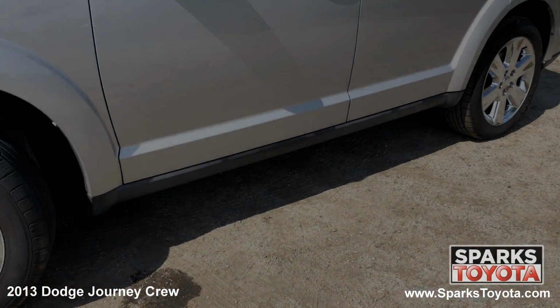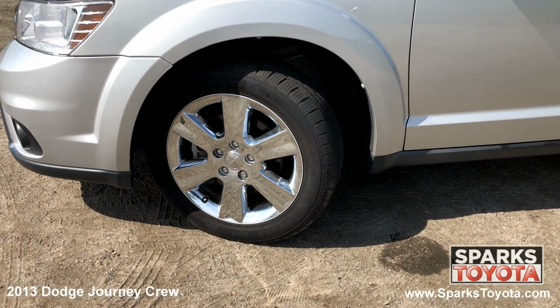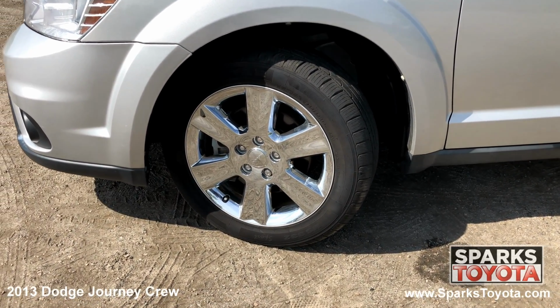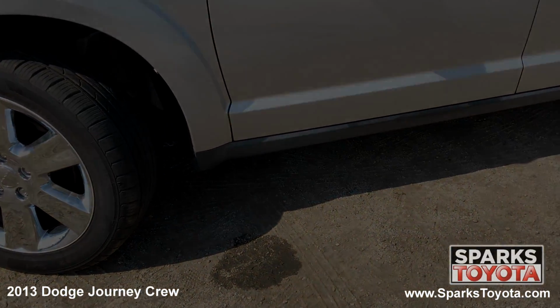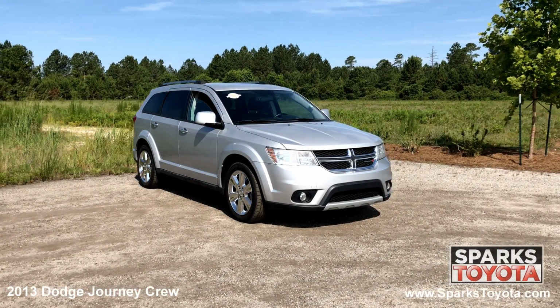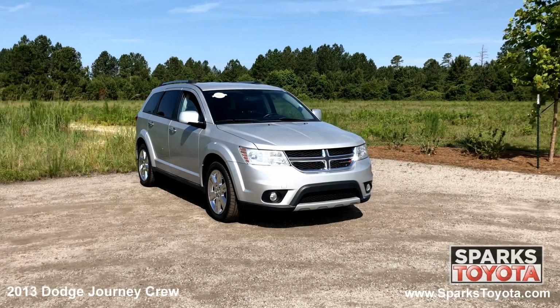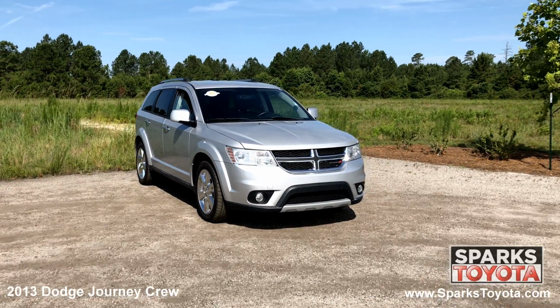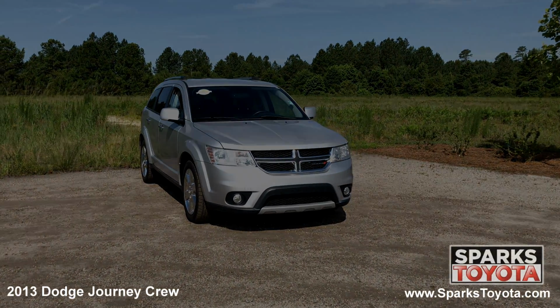This Journey has 19-inch chrome wheels with all-season touring tires with lots of tread left. There is also a spare tire and a tire pressure monitoring system for convenience and safety. As you can see, this Journey is in great condition. It has automatic halogen quad headlamps with delay off, along with fog lights, a tinted windshield, and a really nice bright grille to tie it all together.